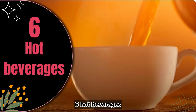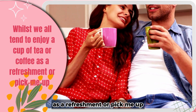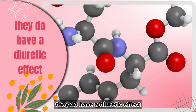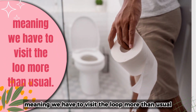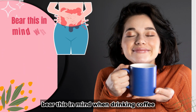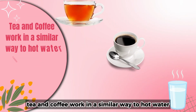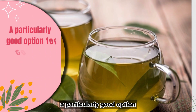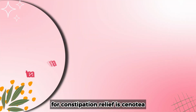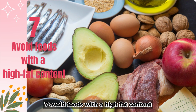6. Hot beverages. Whilst we all tend to enjoy a cup of tea or coffee as a refreshment or pick-me-up, they do have a diuretic effect. Diuretics increase the production of urine, meaning we have to visit the loo more than usual. Bear this in mind when drinking coffee to help encourage a bowel movement. Tea and coffee work in a similar way to hot water in that the heat helps to break down solids. A particularly good option for constipation relief is senna tea, which is a stimulant laxative that helps the digestive tract contract.